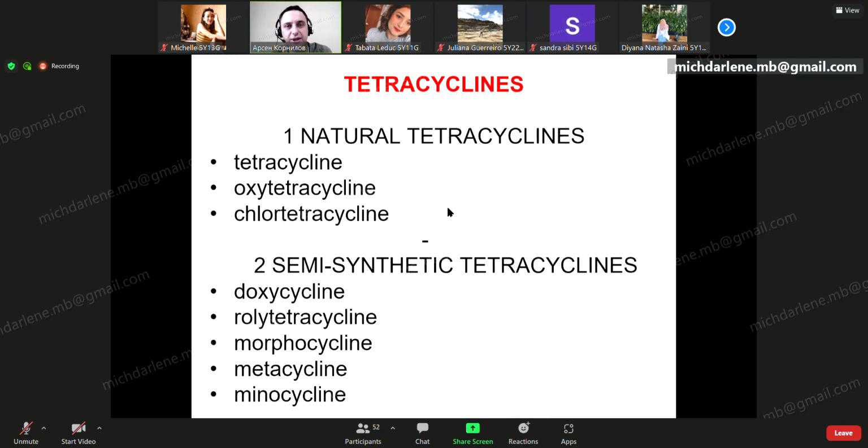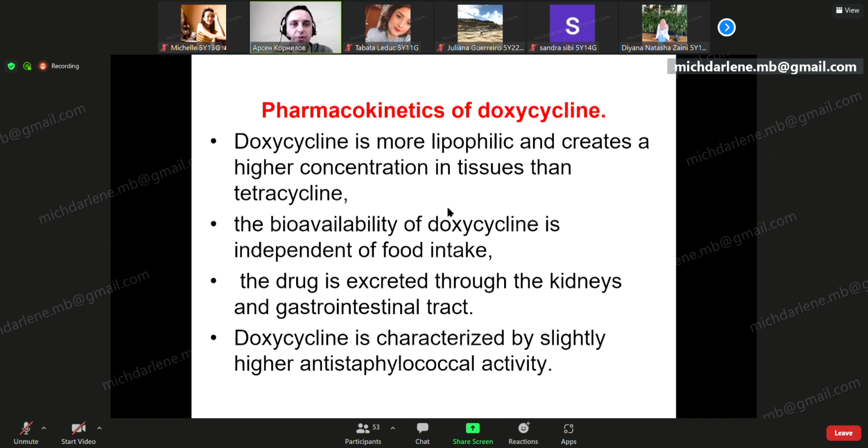Officially, tetracyclines, in accordance with this picture, are classified into natural and semi-synthetic. Natural tetracyclines are tetracycline, oxytetracycline, and chlortetracycline. The best known from this group is, of course, tetracycline, the initial drug of this class. Semi-synthetic tetracyclines are represented by doxycycline, rolitetracycline, morphocycline, and other representatives. The best known among the semi-synthetic tetracyclines is, of course, doxycycline. In real practice, the most frequent case is the use of doxycycline, and in your own practice, you will work with this drug more frequently than with the others.